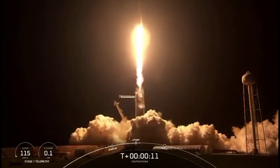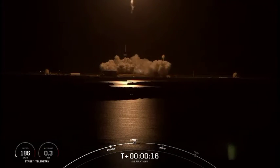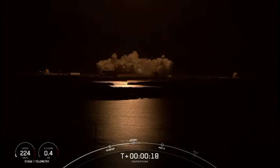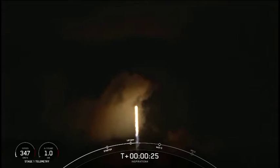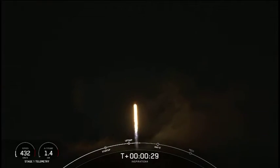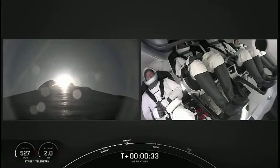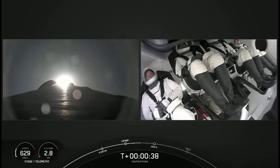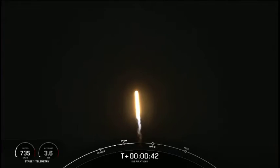Copy, 1 Alpha. Vehicles pitching downrange. Stage 1 propulsion is nominal. T plus 30 seconds. Callouts indicate nominal. Historic mission flying the Inspiration4 crew on board Dragon and Falcon 9. Great view of the crew in the capsule.